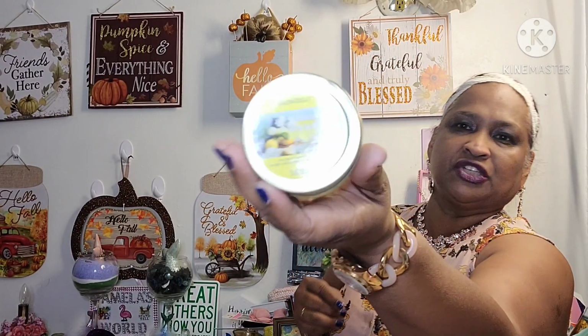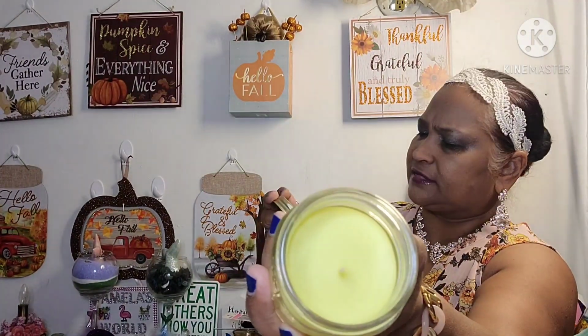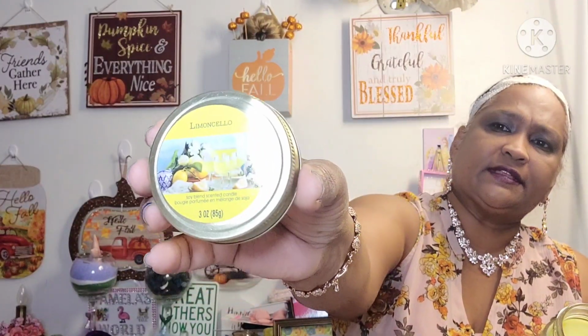Then I got this beautiful candle, and it's limoncello. And this smells amazing. This is what the inside of it looks like. The cover is stunning. Stunning. So I picked that up. And this candle is 3 ounces. Soy blend. Yay, loving the soy blend candles.